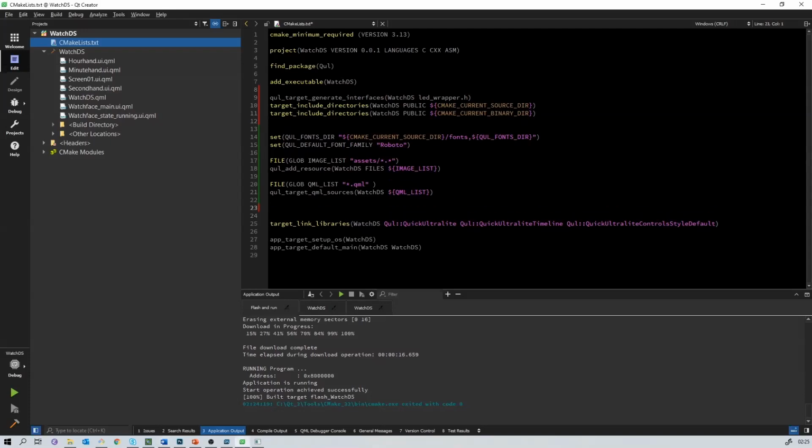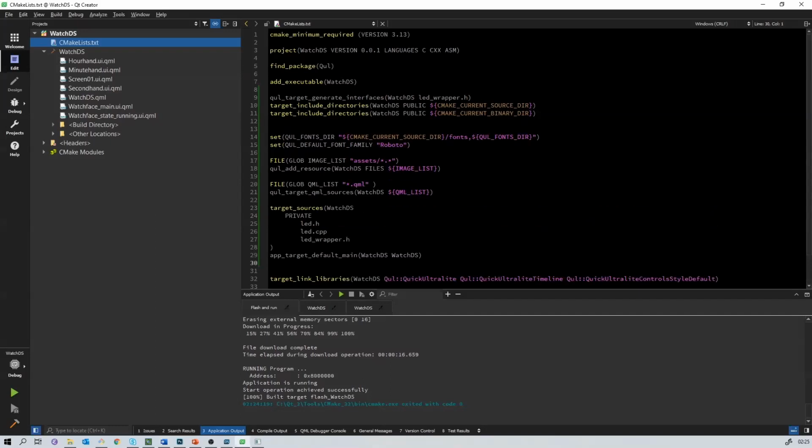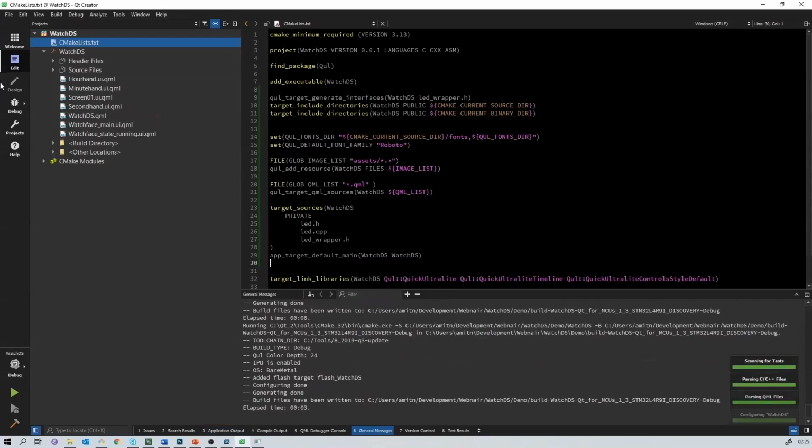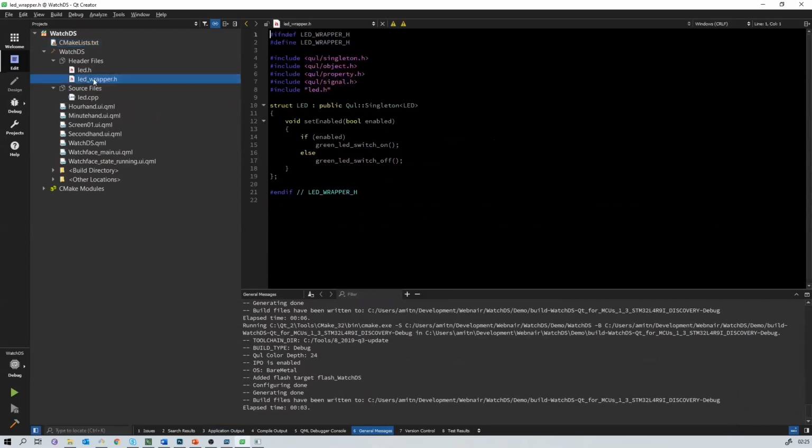And I have to tell my project which C++ and .h files I'm going to compile. So I'm compiling led.h, led.cpp, and wrapper.h. Those files are already here, already integrated with the project. If I go inside the wrapper, you can see this is the interface which you can use directly inside the QML. So led.setEnable can be called directly inside a QML project. Any of these QML can call that C++ method.